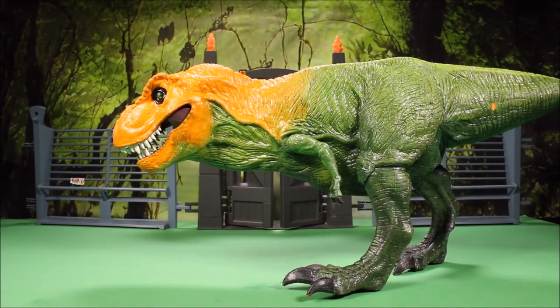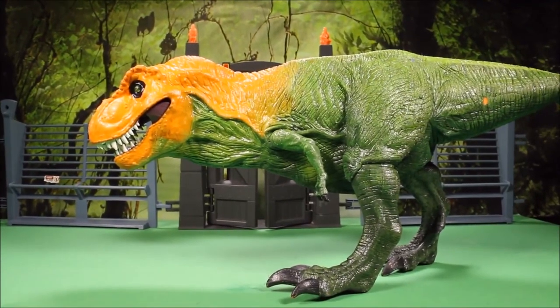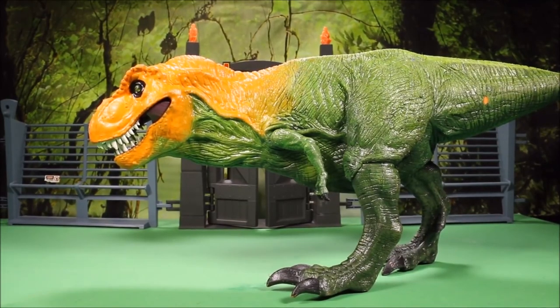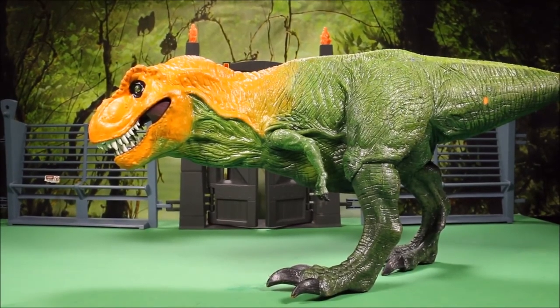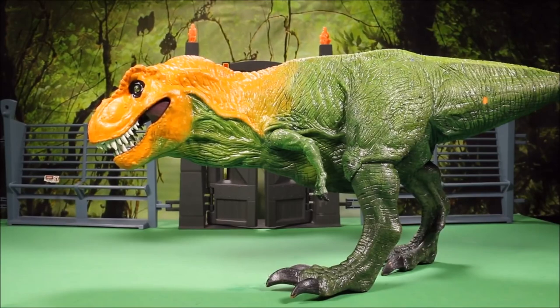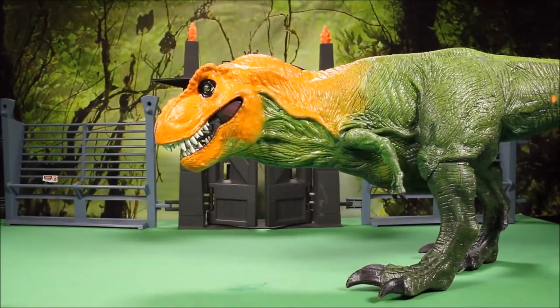Okay, guys, great to see you again. I have another awesome Jurassic Park dinosaur repaint. This is the Chaos Effect Bull T-Rex repainted to look like the golfer Bull T-Rex, which never came out. It was a prototype that never came out. So the artist that did this did a really great job. There are a few places where it's coming off, and some of the paint is a little sticky in places, but overall, for the effect, it's really cool.